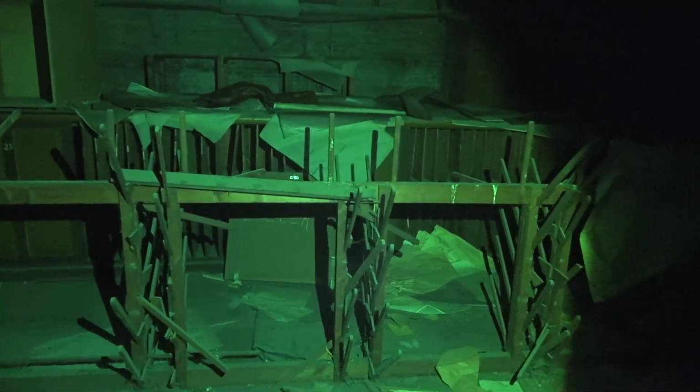What is this? That's crazy. No clue what they used this for. Let me know in the comments if you know. Why is this in the attic? It's like a bank office or something. I think they store drawings here.